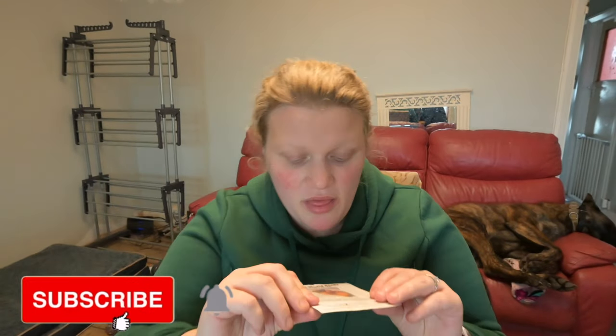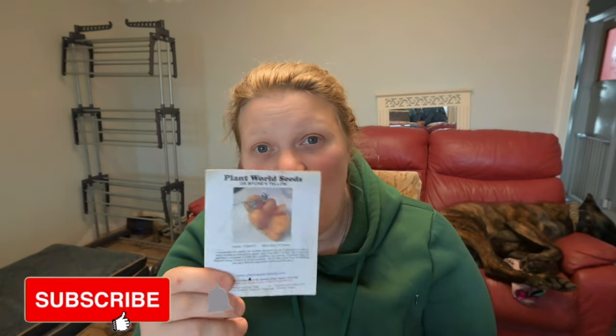Let's see. This one I'm super excited about. It is Dr. Witchy. Dr. Witchy is one of those American varieties, and I just thought it looks super cool with its orange skin. You can get it in yellow as well, but I got it in orange, and it is a beautiful tasting tomato, and I was super, super excited about that.